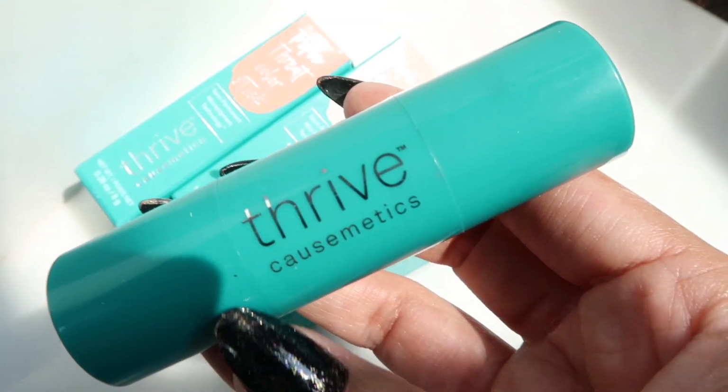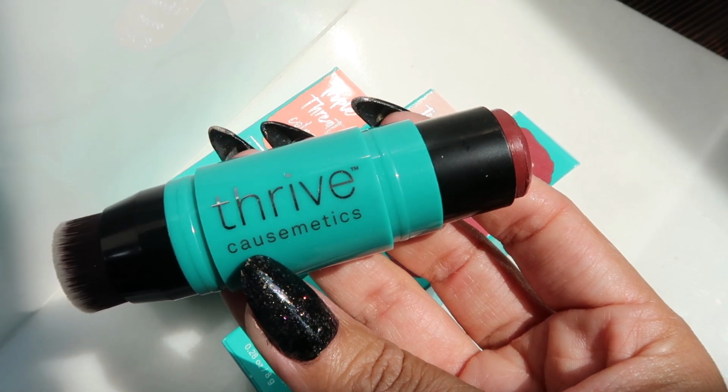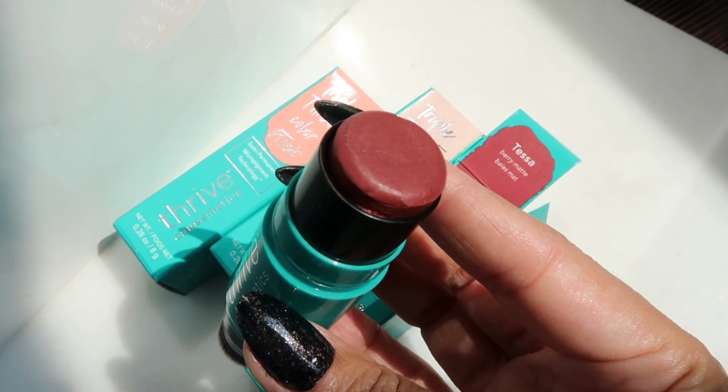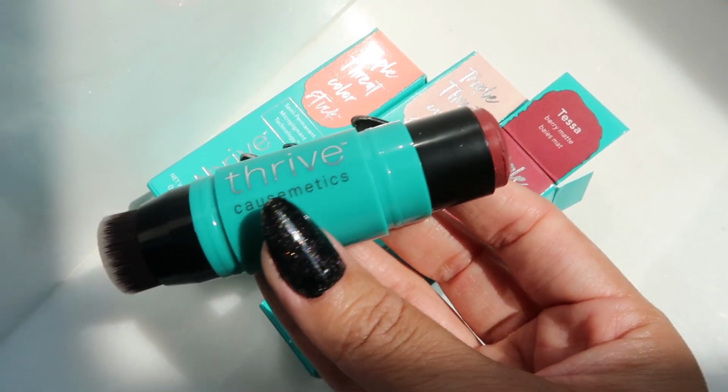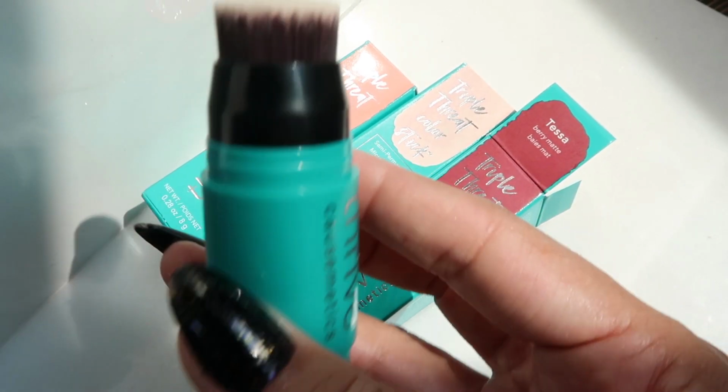It is a multi-purpose stick, something that you can use on the lips, on the cheeks, on the eyes, or wherever you want. It's just not something that I go for. But they did send this to me, and obviously we're talking about Thrive Causemetics, so I thought let's include this in here and just give you guys my honest thoughts. So this is what the product itself looks like. It's just a little chunky tube, and it comes with a very dense brush on one side.